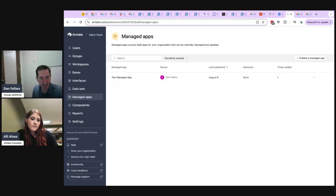So a managed app is basically all of the components inside of a base, whereas with components, you can break it down into more modular things that can be shared. And what this means is you can have a base that is your definition of that app or those components, and then you can publish them into this sort of global management environment, and then those can get deployed into new bases or new workspaces.